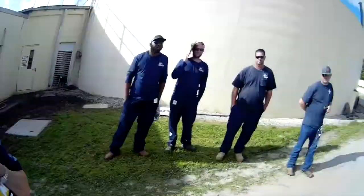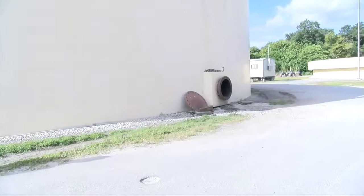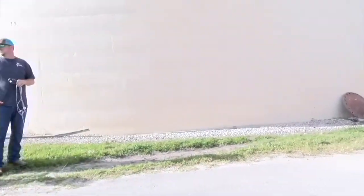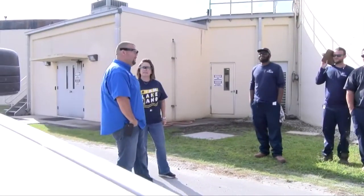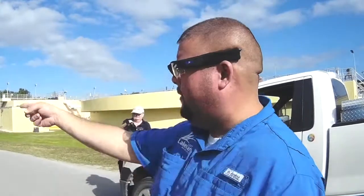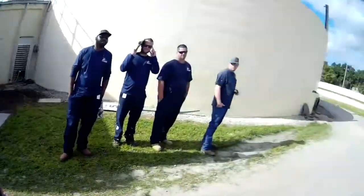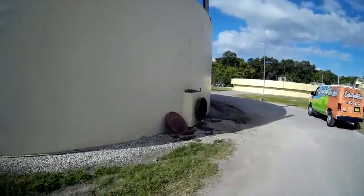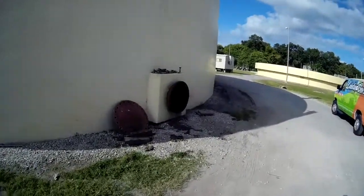Where's the door? That's the door. There's 6 hatches on top, so you could also get into it that way. Matter of fact, up until 2008, the hatches on top were the only way to get into it. That wasn't even there. We cut those in 2008. Let's go look at the door. Absolutely. That's not a big door. No, it's not a big door.